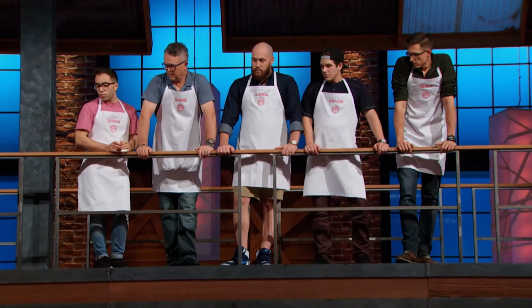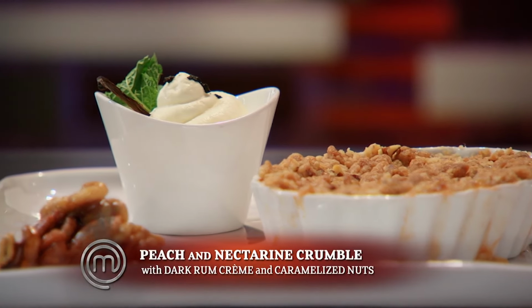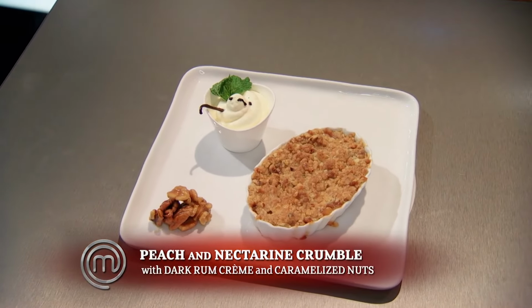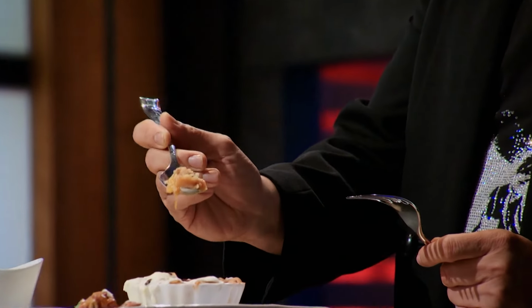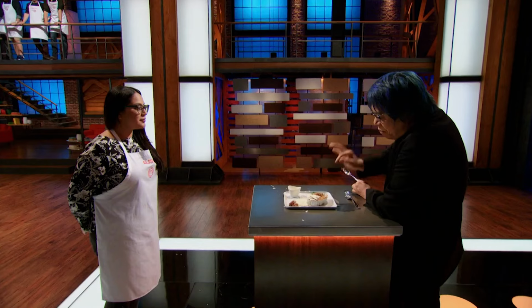Alicia, would you please bring your dish up to the front for tasting? I think for somebody who doesn't usually bake, I did a pretty damn good job. So here I have a peach and nectarine crumble with a dark rum cream and caramelized pecans and walnuts. You know something? I bite into that, the crumble was crispy. Underneath that, the fruits come together, they bind. And the best thing about this, it's not too sweet. But just like me, sweet enough. Thank you, Chef. Good job, Alicia.